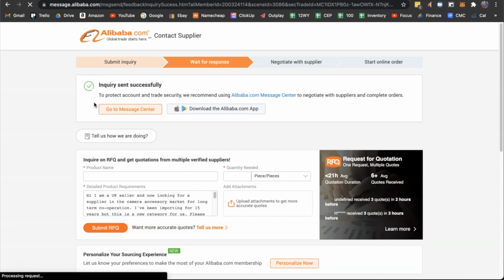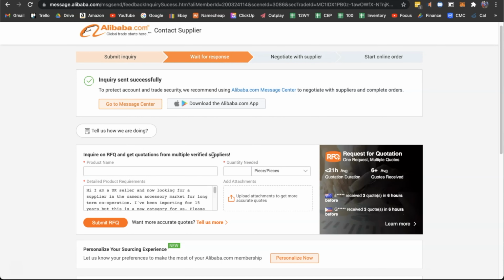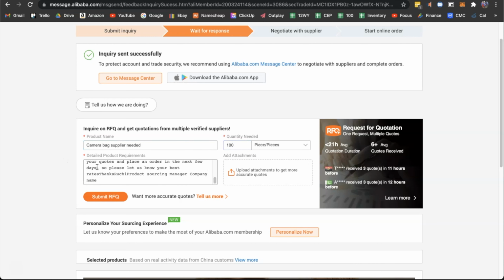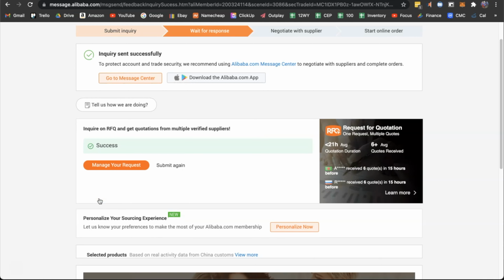So you can see here, it's saying inquire an RFQ and get quotations from multiple verified suppliers. This is like putting up a post saying this is what I'm looking for, and people will send you their quotes. So I'm going to do this now. I'm just going to put camera bag supplier needed, and then here you can say how many you need. I'm just going to put 100 pieces, and this is the exact same message. I'm just going to click submit RFQ, and that's pretty much it.